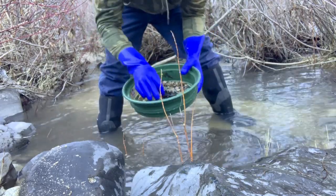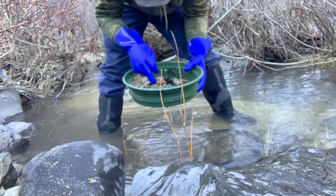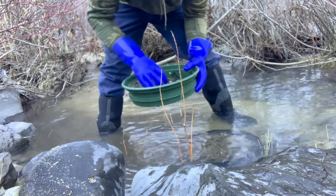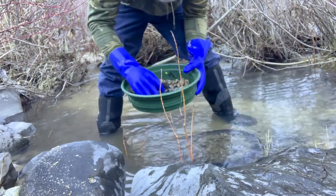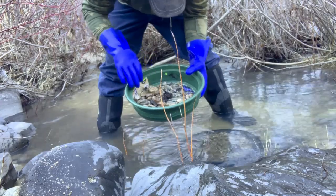Using a half inch classifier. Oh, look at that. You know, I've never seen a half inch kicker. Or I guess you'd call that a nugget. Hey, but you never know. If it don't look, maybe one day it will be there.